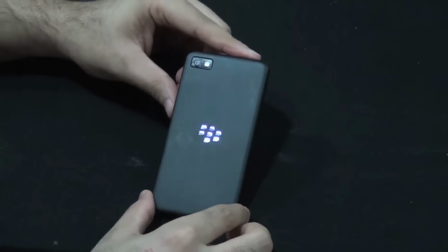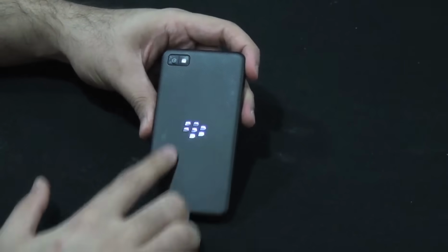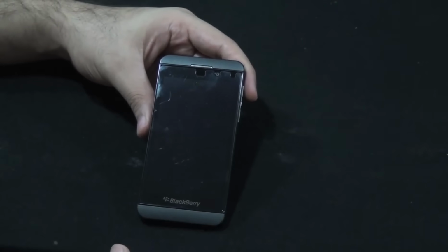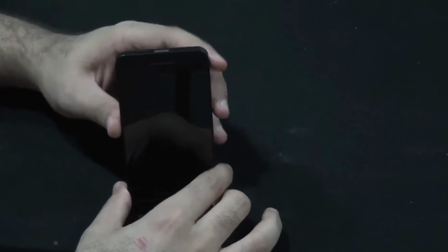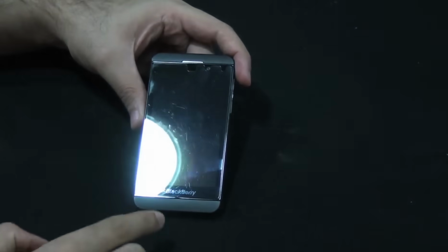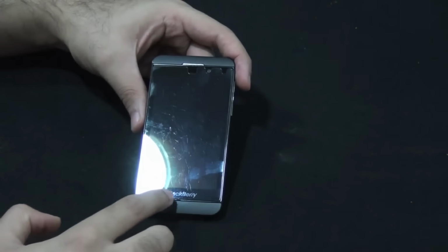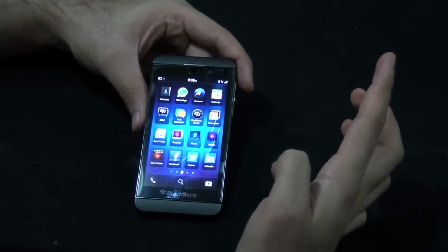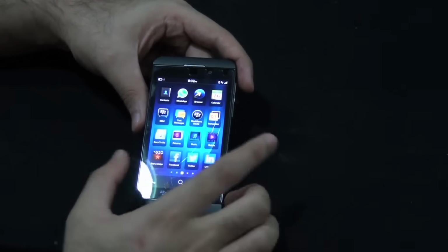The build quality of Z10 is nice, and the texture that the company has given at the back makes for a very strong grip. If you look at the screen, there are no buttons and instead everything is operated via the touch screen. To switch on the screen, you can either press the power button or you can also drag the screen up, which automatically opens it. Let me just show you the function. So as you can see, dragging the finger up automatically brings us to the home screen.